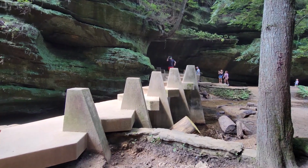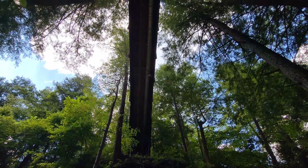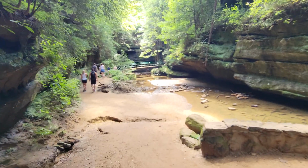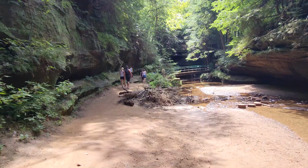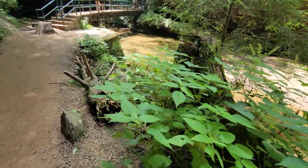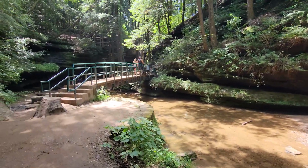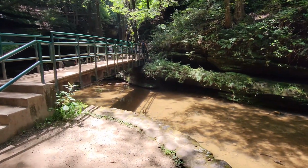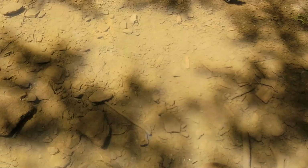That was a very unique bridge. And there's another bridge above us. We'll get to, I guess, in a little bit. Let's keep hiking on. It does kind of remind you of Rock City. It does. It's kind of like Rock City. A little fish just swimming around.